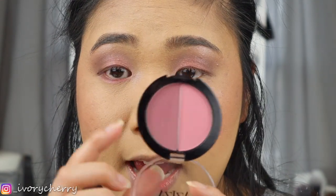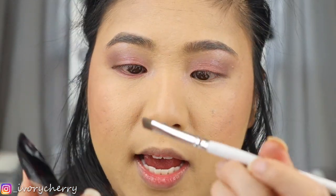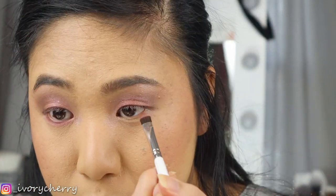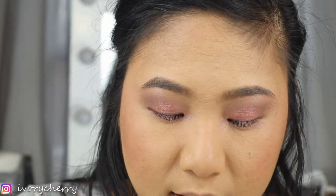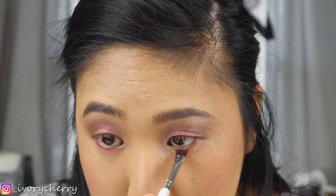BH Cosmetics, ColourPop, Wet n Wild, Milani, Maybelline, all great eyeshadow palette alternatives. For my lower lash line, I actually am gonna go in with the purple from the blush, and I'm gonna take an eyeliner brush. I was just really tired of using that palette, and you don't need me to keep ragging on it. You get it. Say no more, Ivory. Don't purchase it.